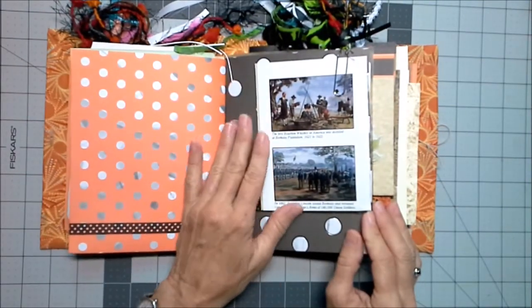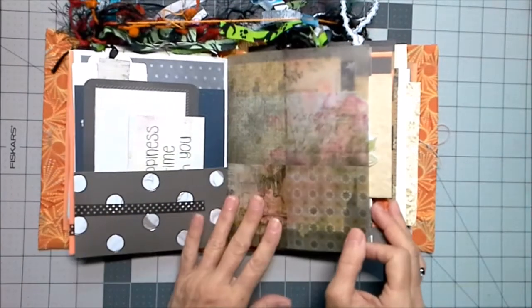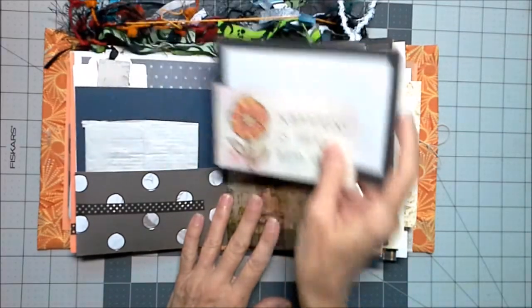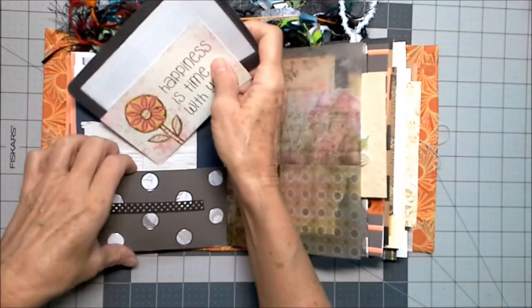These are some images from Berkeley Plantation here in Richmond. I'm not sure if Berkeley's in Richmond or not. I don't get out much. And some elements for you to play with here. Some different cards and coloring things.